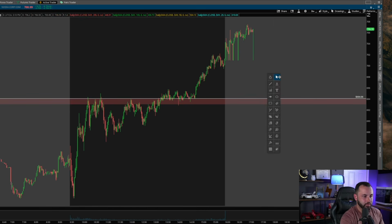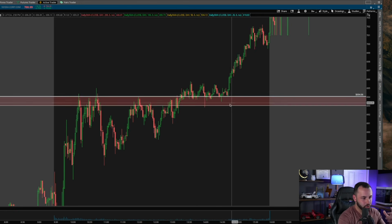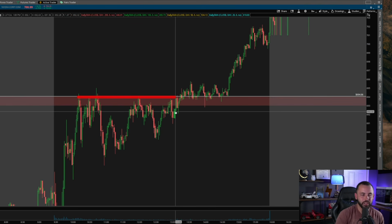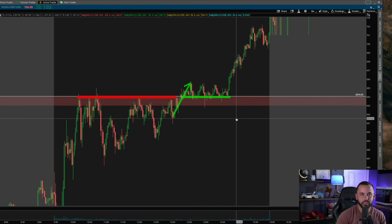Now, I want to show you something here, guys, on NVIDIA and just share with you how key the break and retest is, because you can see later in the day, early morning, we could not get above 694. We knew that. 694, NVIDIA can't get above that level. What happened around 1:30 to 2 o'clock? Look at how clear NVIDIA went ahead and broke back above, and held above that previous supply.